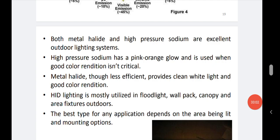HID lights are mostly utilized in floodlights. I think most of you are watching the IPL matches. In the stadium you can see lots of floodlights at night. If the players are not able to see the ball or bat, you need to switch on the lights. So floodlights are very much needed, and there you can use high intensity discharge lamps or metal halide lamps.